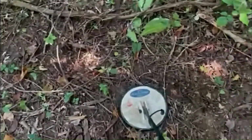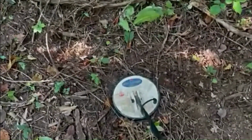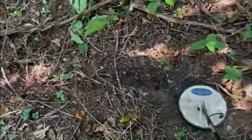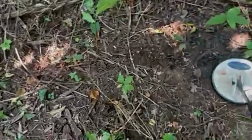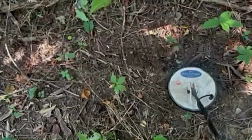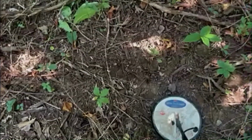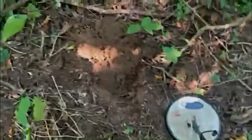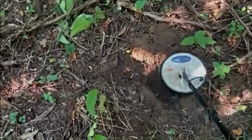Back at Fort Boreman, it's been pretty slow, just haven't got my coil over the good targets, but I've got a decent target right here. See if you can hear it. Should be right in front of my coil, and I hope it's a bullet. I'll get back with you. Okay, got a shovel out. Let's see if we can find it.